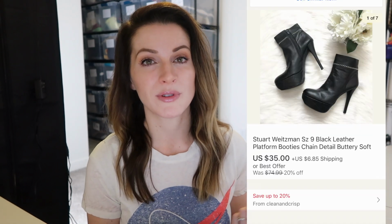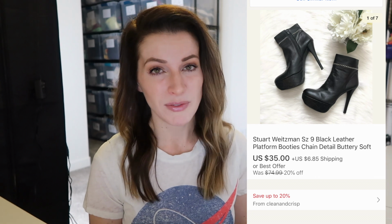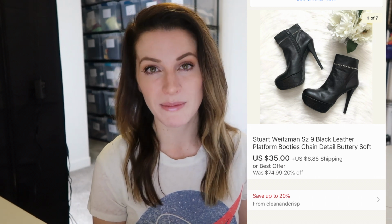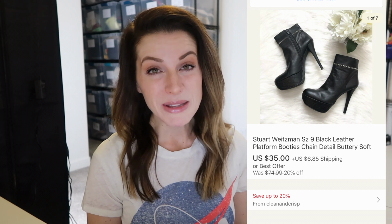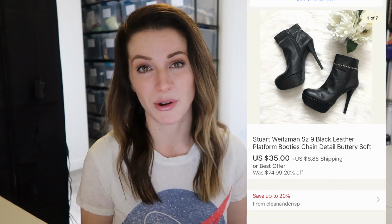These Stuart Weitzman boots I have had for a while. They're like booties, I guess. Platform, leather, really nice, and I definitely wanted more than $35 for them. But they had been sitting for a while, and this still made me a decent profit, so I took the offer, and I'm really happy to see them go to their new home.